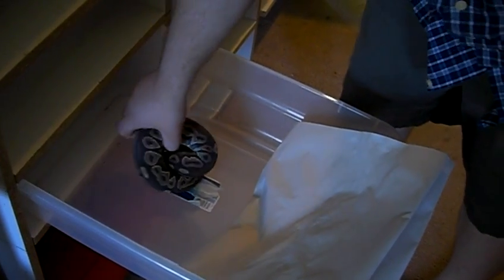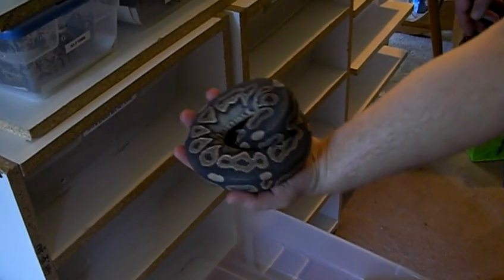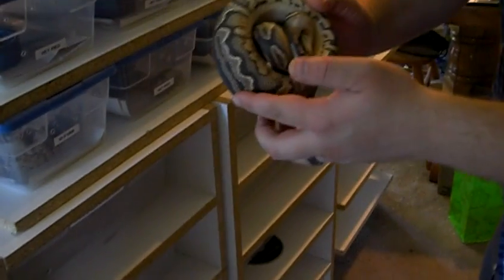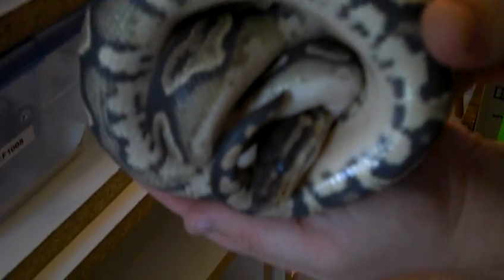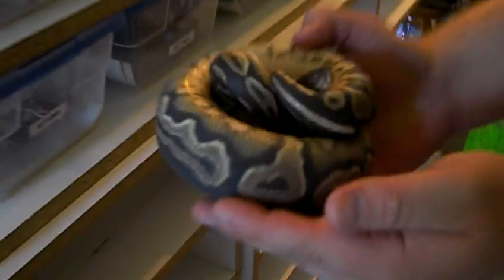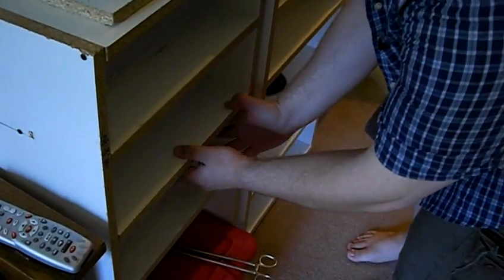Moving down to my cinnamon I got from BHB. When I first got her, she was 120 grams. When I weighed her yesterday, she's 540. Okay, she probably doesn't look the best. She's in shed. Let's see if you can see those eyes. That's blue if I've ever seen it. Do you see that? She's deep into shed. So I'll place her down. Come on. There we go. So she's at 540 grams.